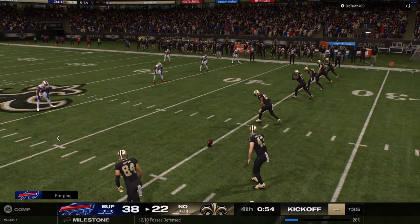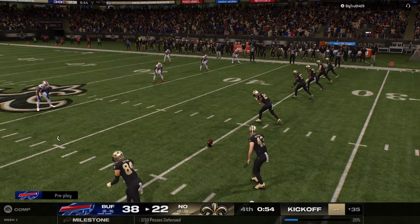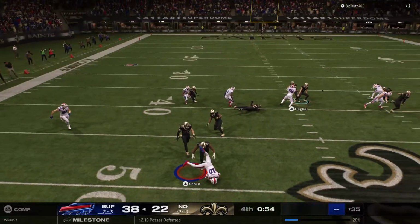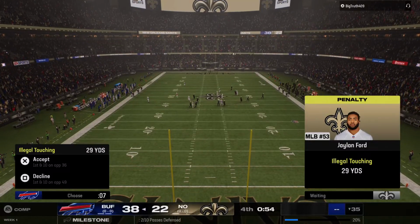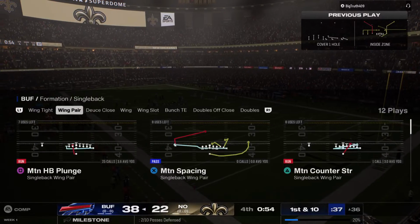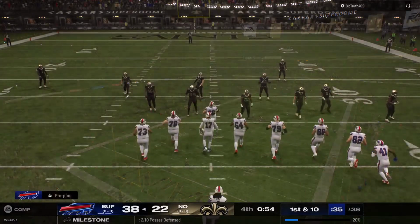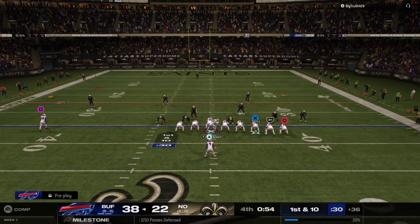This one not quite over, but down a couple of scores. We're going to get an onside kick. The kickoff unit is out there, and they'll send this one away. Boy, some bulk in the formation on that right side here for 1st and 10.